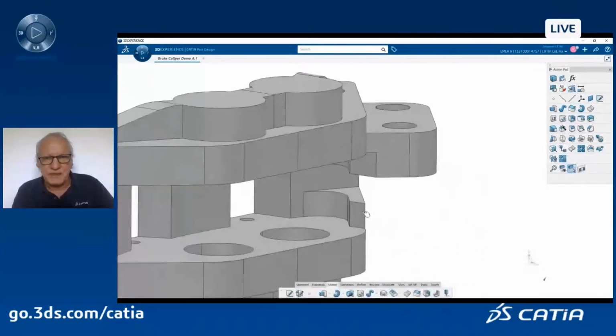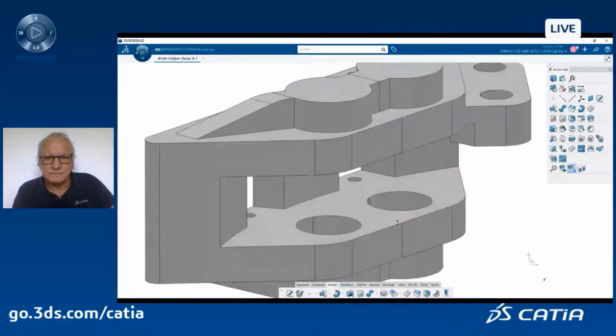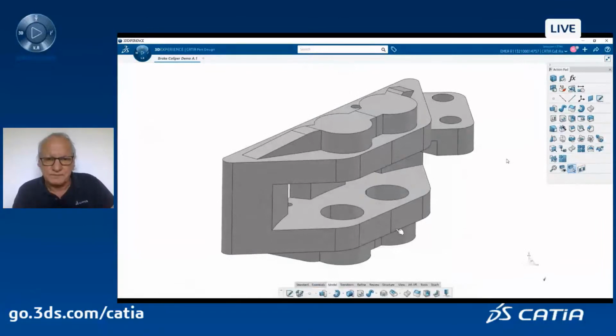Now I use another command which is called remove face. It is in my action pad because I quite using this a lot, at least Daniel as a user. So I take those faces, remove, and the solid is updated accordingly. And I will continue the job.